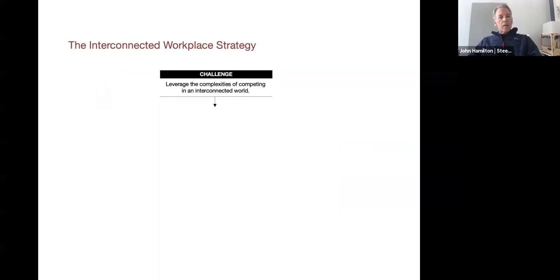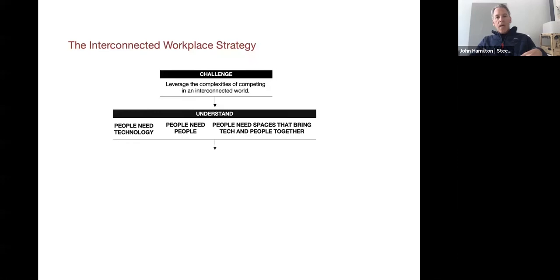So with that, what we have is what we call this interconnected workplace strategy. And what we're doing is we're trying to take this idea of how do you leverage the interconnected world, right? And think about how people need technology, but people also need people, right? And people need spaces that merge those two things together to be able to help them collaborate and connect better than ever before, right?